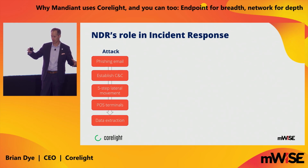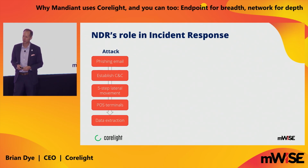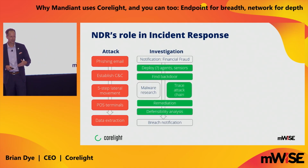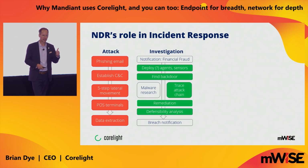And by the way, then they had to go prove to the audit committee what the actual scope of that attack was, right? And the consultant at Mandiant that was walking me through this story, he gave me the context of where the network really played out. As you might imagine, the things that the network was most critical for were in the green, right? So number one was, how do you prioritize your resources?